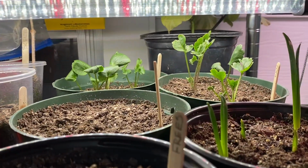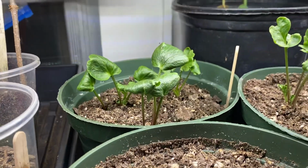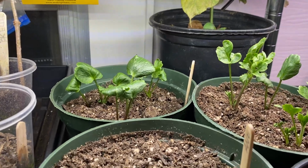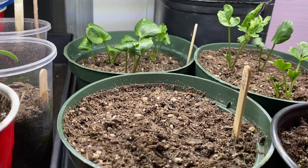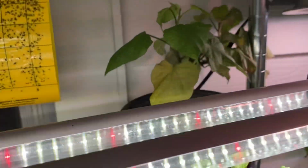Some bulbs that I got from the Dollar Tree, and probably need to water them. That one looks a little pinky, but ranunculus in particular. I got an anemone, freesia, and tritelea, I think that one was called. Anyway, and then another sweet potato.